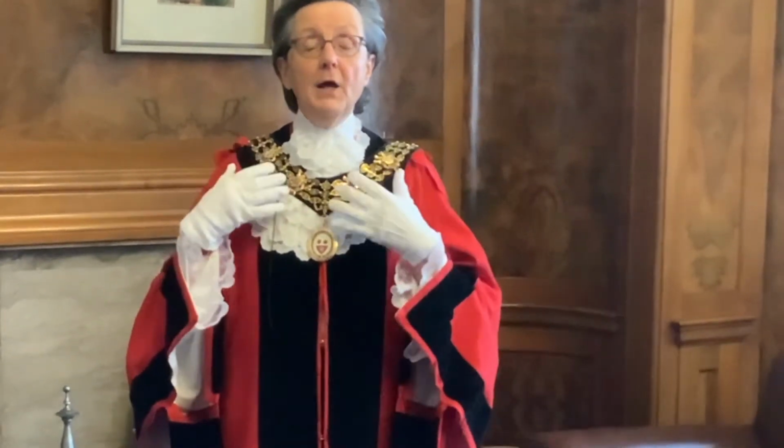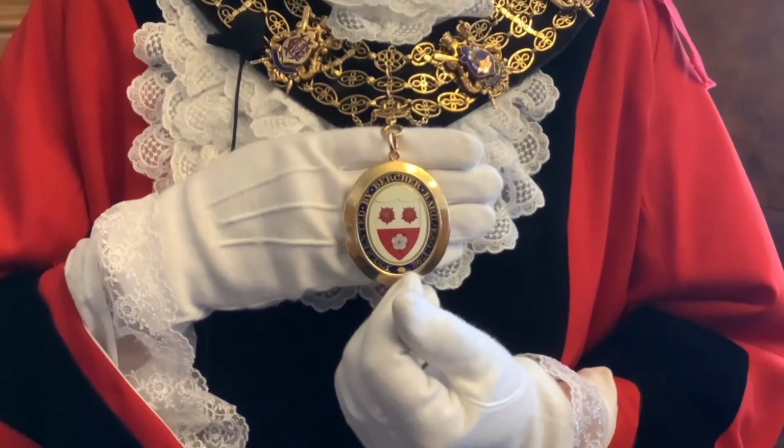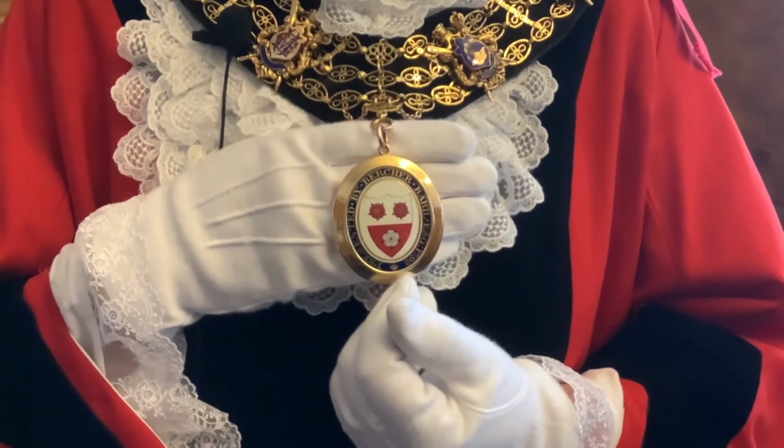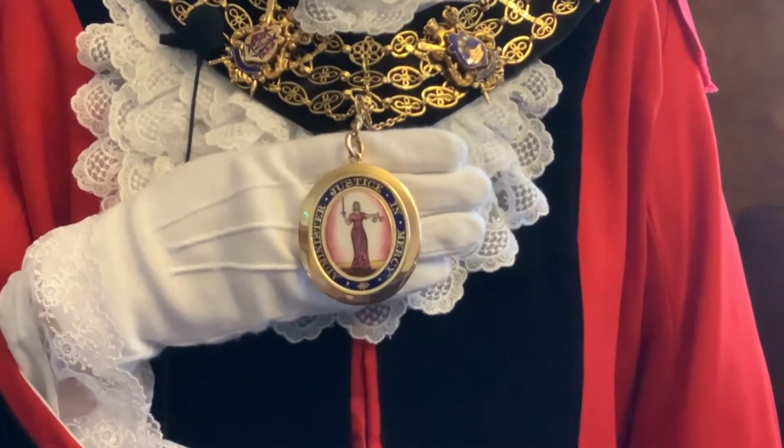On the chain, you've got badges from previous mayors. Back in 1902, to celebrate the coronation of Edward VII, there were loads of badges on, but it's a 15-carat gold, quite fragile chain, so there are just a few badges now to indicate past mayors. On the end is this badge with the coat of arms of Southampton, indicating that it's presented by Blatchford. And on the reverse, there is the woman with the sword of justice on one side and the scales on the other, with the wording, "Administer justice in mercy," so not to get carried away with your power.